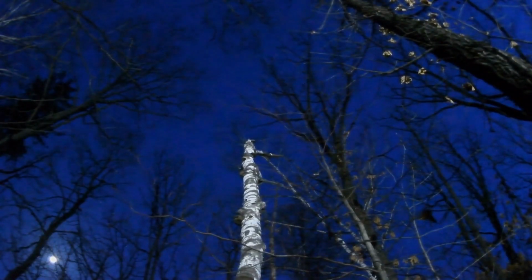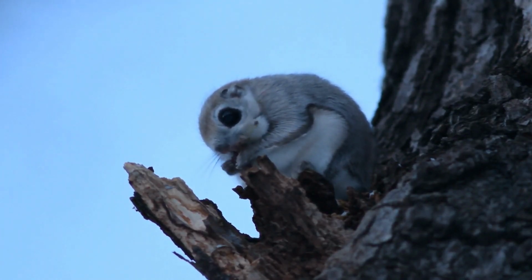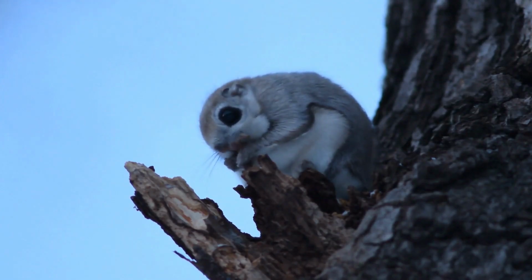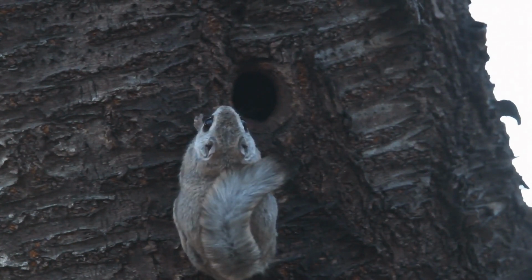Watching them navigate the forest canopy at night is like witnessing a well-choreographed aerial ballet. These nocturnal acrobats have mastered the art of aerial navigation using a special membrane called a patagium. This thin, stretchy skin extends from their wrists to their ankles, allowing them to catch the air and glide smoothly. Think of it like a furry parachute. When they leap from a high branch, they spread their limbs wide, and the patagium catches the air, slowing their descent and allowing them to steer.